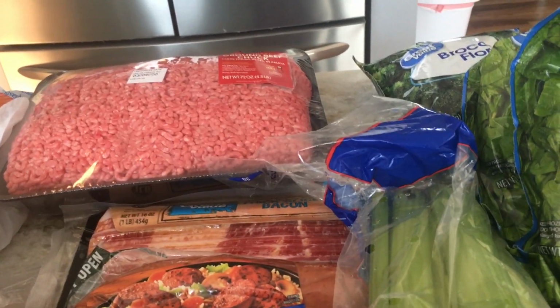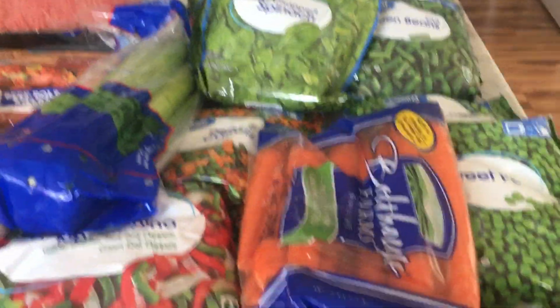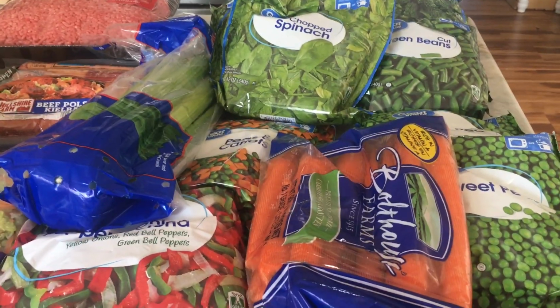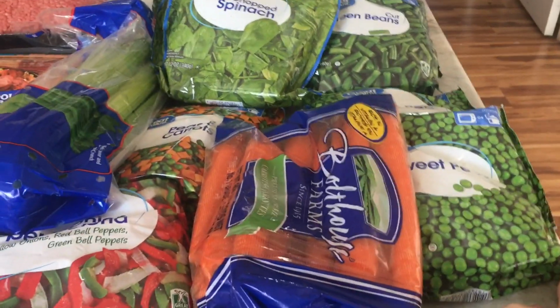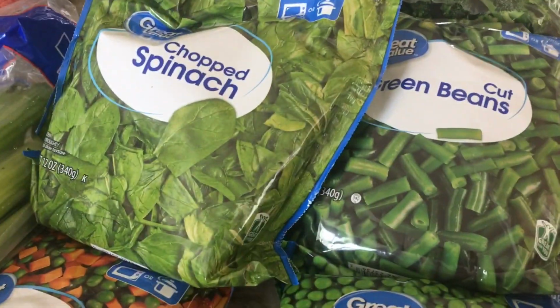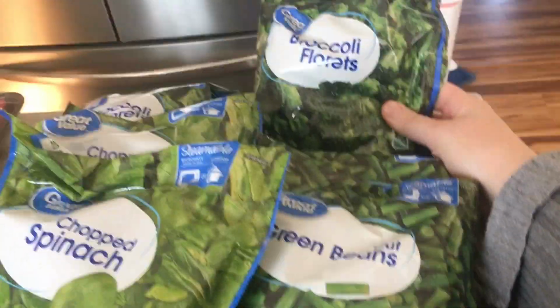So I'll go ahead and brown that so that's ready to go. And then I tried to get as much frozen vegetables as possible that will fit in my freezer. That's my next thing. I've got to try to get all this in the fridge and freezer. So yeah, I just got frozen peas, green beans. My kids love green beans and frozen broccoli, so I got a couple of those.